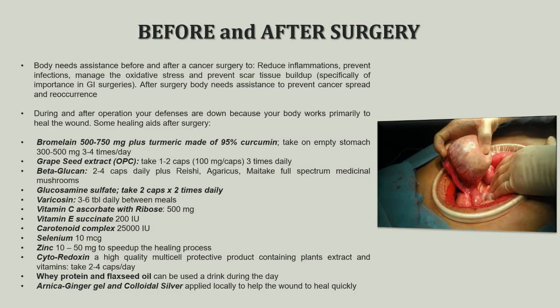Carotenoid complex, 25,000 units per day. Selenium, 10 micrograms per day. Zinc, 10 to 50 milligrams to speed up the healing process. Cytoredoxin, which is a high-quality multi-cell protective product that contains plant extracts and vitamins. Here 2 to 4 capsules per day is recommended.